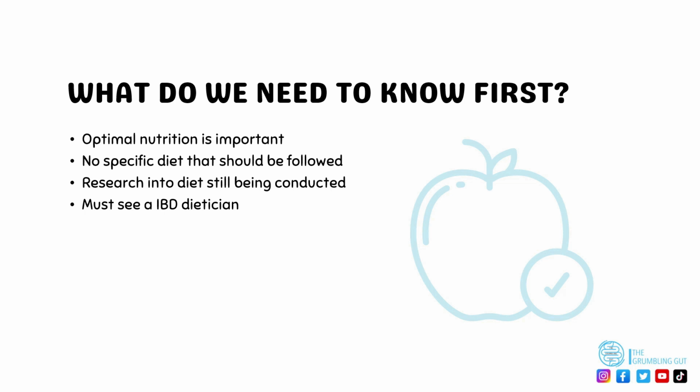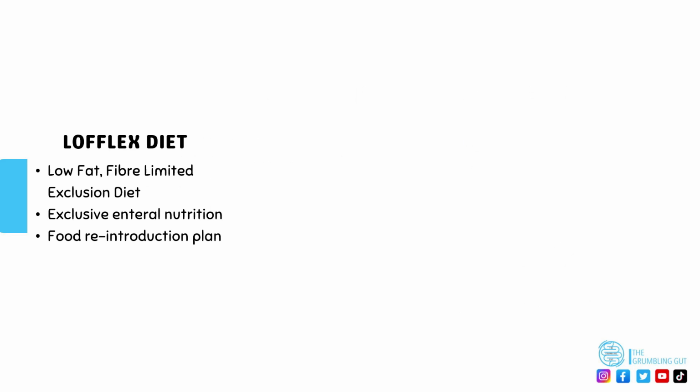So the most common diets people with IBD follow are the low-fat, fiber-limited exclusion diet, known as the LOFLEX diet. This was developed after it was noticed that patients with Crohn's disease often exhibited a flare-up of symptoms once they ate foods that were high in fat and fiber. This dietary protocol involves the use of exclusive enteral nutrition beforehand in people with Crohn's disease to try and achieve remission before following a food reintroduction plan, eliminating foods which are high in fiber and fat. It involves being supervised by experienced dietitians and nutritionists, as a food diary needs to be kept, noting down any symptoms experienced while reintroducing foods.